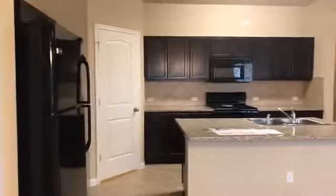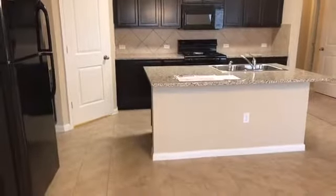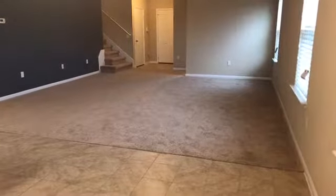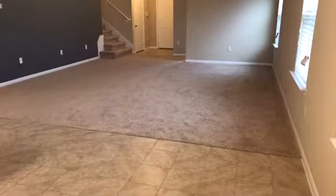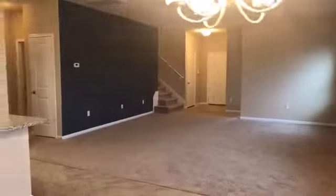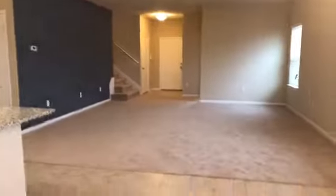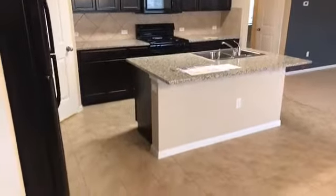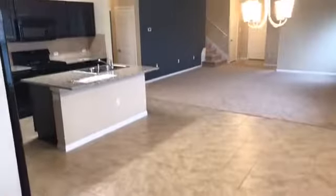for this one and a half story. Okay, so kitchen area again. The carpet will be done in the new homes. It will have vinyl plank. So the front door there, you walk in and you have this great living room. Okay. And you have the kitchen area here and a very big dining area. You do not have two separate dinings, but instead you have one great dining.